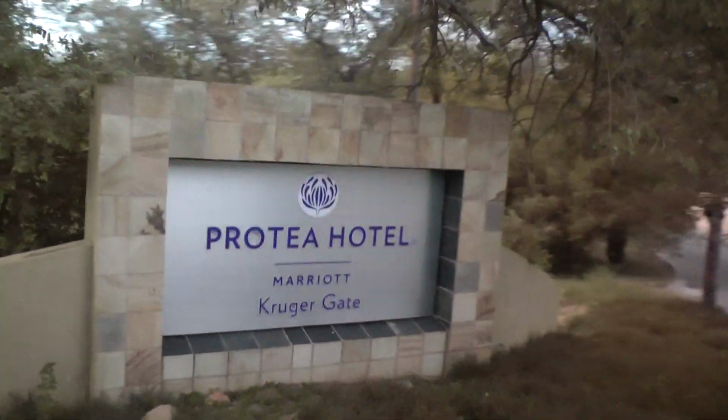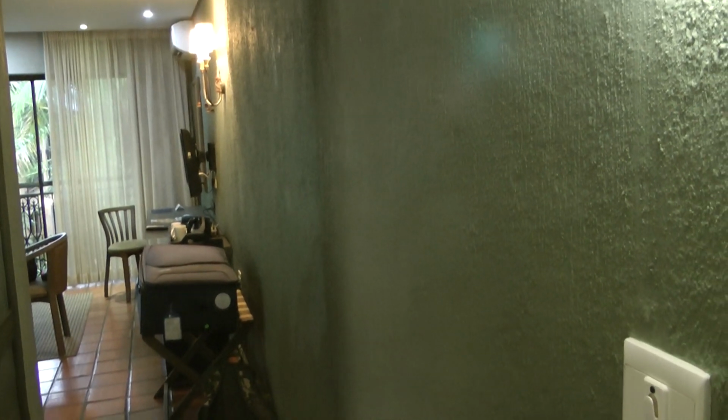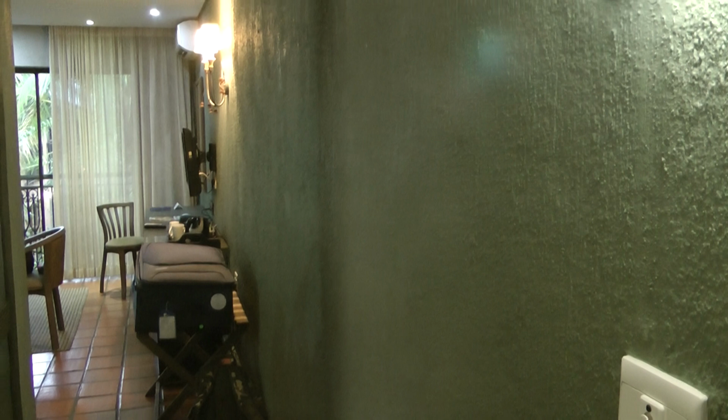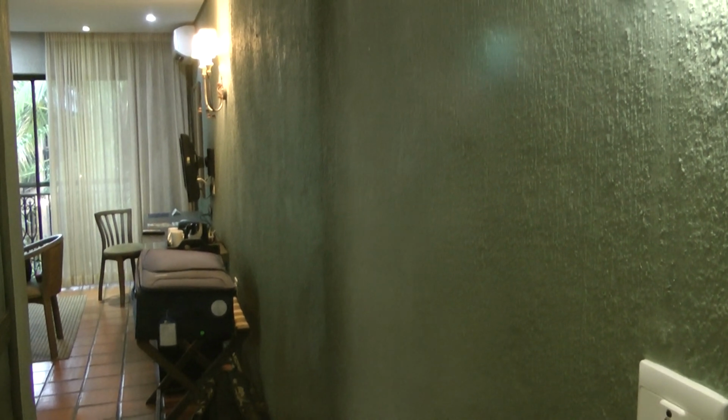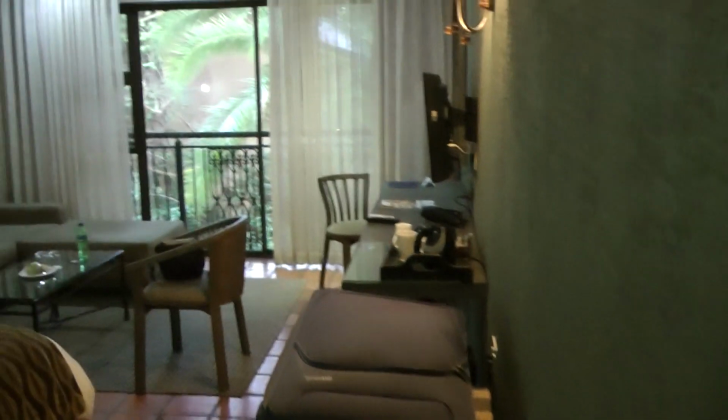There we are. Now tomorrow, this is room 261 in Protea, Kruger Gate, which is a Marriott hotel. This is the room.